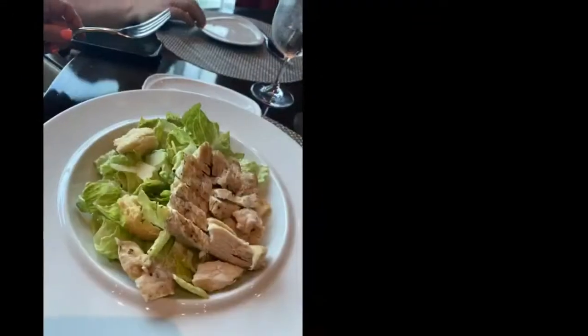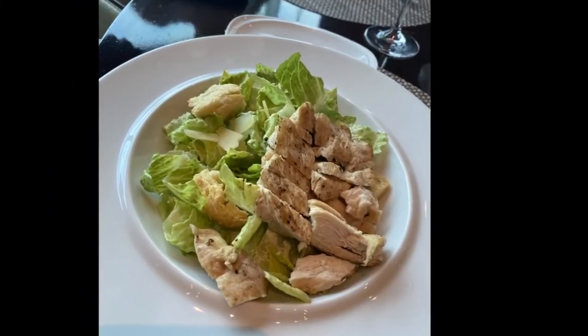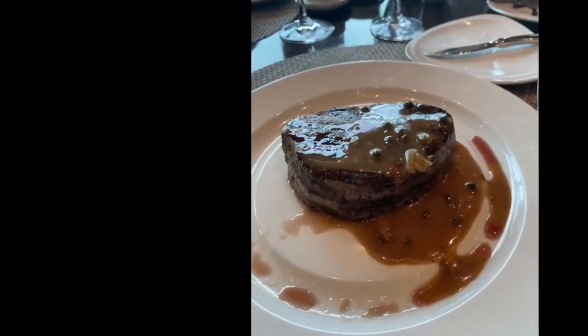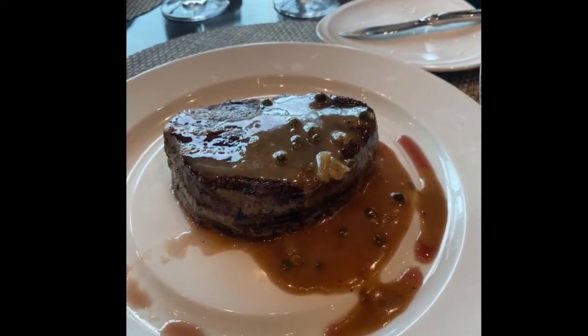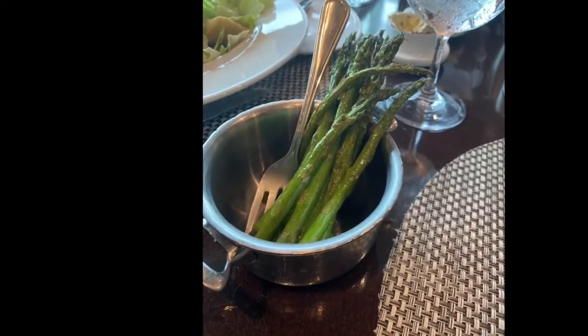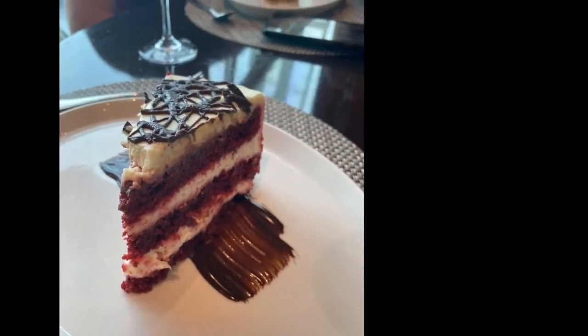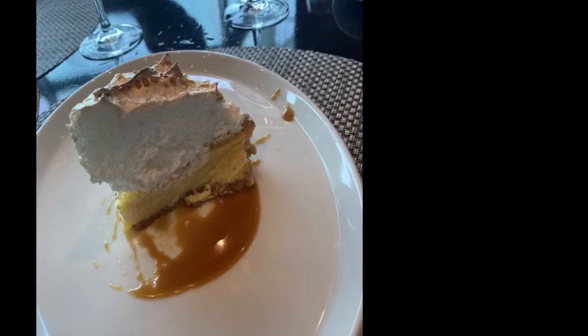Some of the entrees that we tried, there was a chicken Caesar salad that was really good. The burgers were excellent, along with the filet mignon that I had, and that was fantastic. A couple of the desserts, there was an apple pie, a red velvet cake, along with a key lime pie. I think it had some meringue on top as well. Those were all really good. Apple pie was okay. I would say the key lime, though, was our favorite.